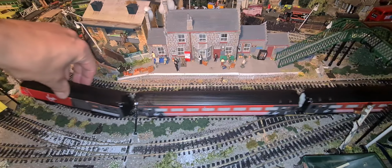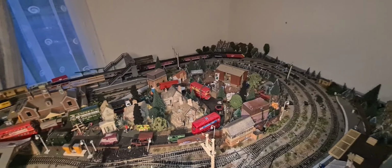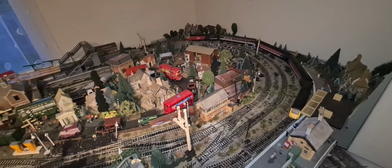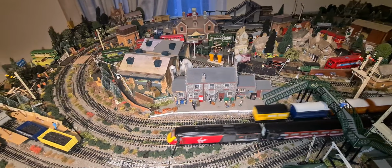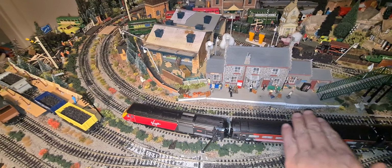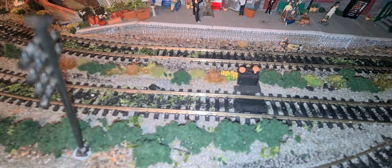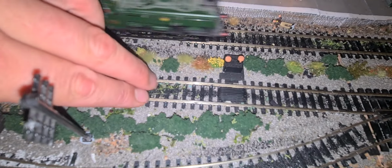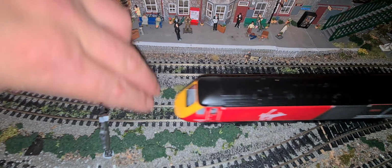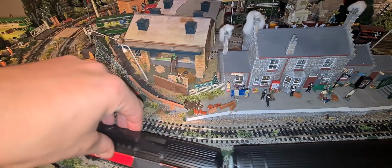Well, at least it's running a lot better now anyway than what it was. I know you see me pushing it there, but off camera, it was running better than that. See, look, it nearly just made it. See, if I give it a little shunt, it's there. I don't know what it is. But the track on top is very, very clean. Oh well, at least it's sort of half working, which I'm happy about.